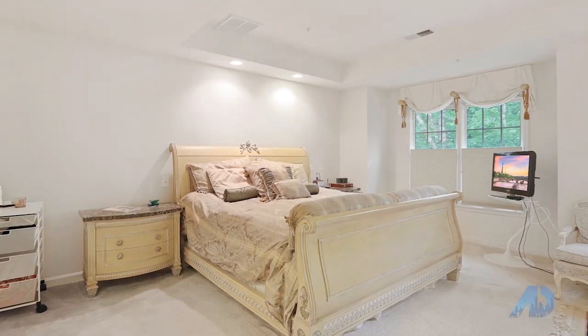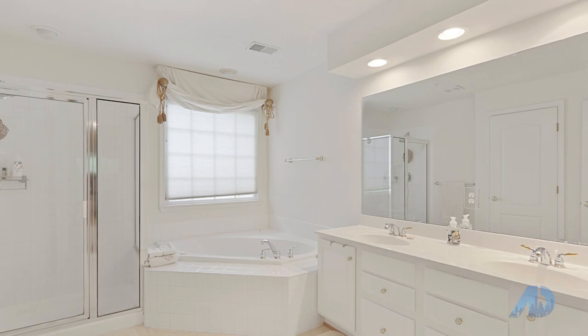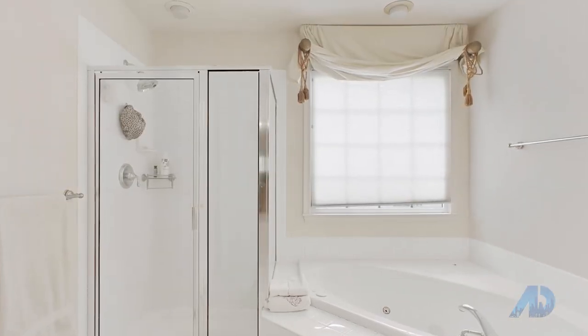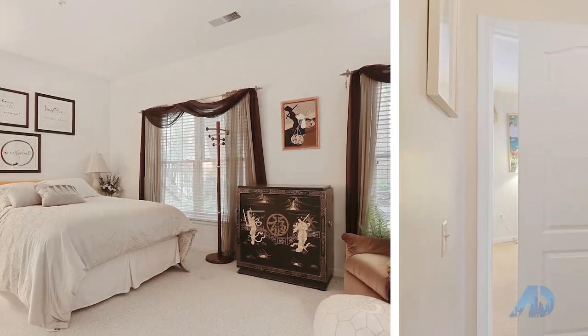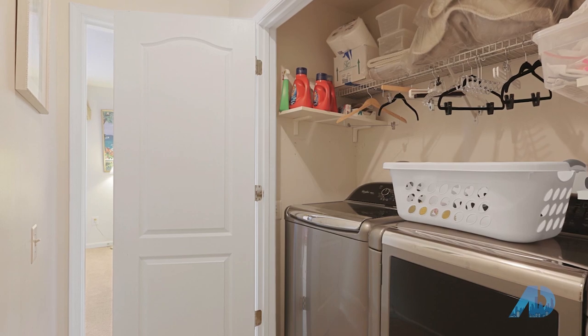Unwind in the spacious owner's suite, boasting tray ceilings, a sitting area with a second gas fireplace, a walk-in closet, and an attached bath with a jetted soaking tub. A second bedroom with an attached bath and an easy access laundry area are also found on this level.